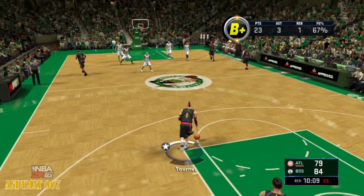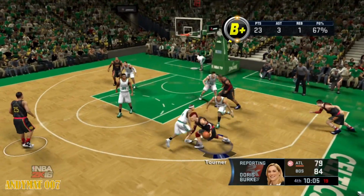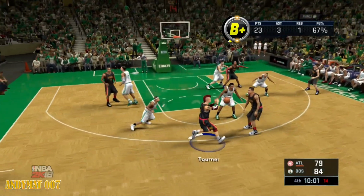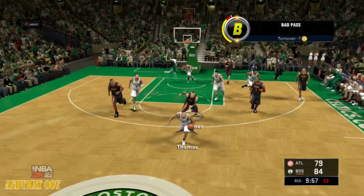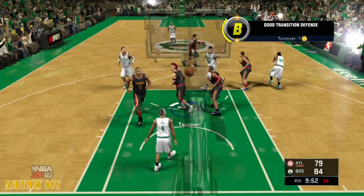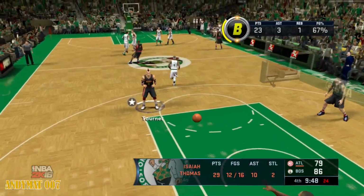Let's find out what Doris Burke has for us. Yes, guys, Mike Budenholzer had some words for his team. He gave his guys the green light to keep firing from downtown, telling them, listen, I like the work you're doing out there. Keep finding those gaps on the perimeter. They're giving us open shots. Lays it in off the breakaway. Now it's a 7-point Celtic lead.